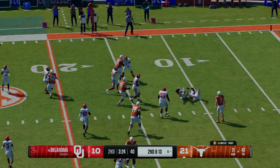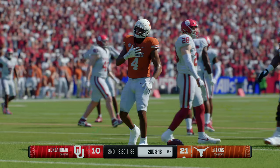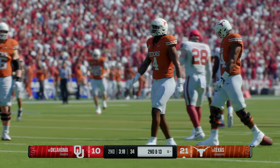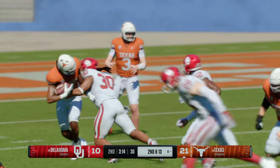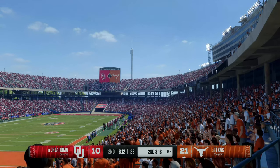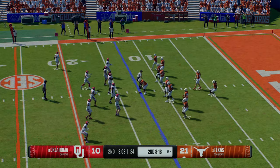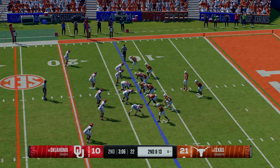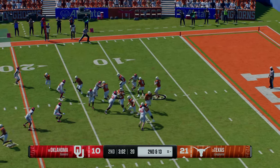Out of the shotgun, he hands it off. Goes backwards, losing 3 yards there. And they don't block the defensive end, who shows some quickness, Kirk, getting around the edge that time. Yeah, this guy's usually getting around the edge to put pressure on the quarterback, but he reminds everybody here that this guy's a complete package. Not only can he pressure the quarterback, but also he is very, very talented and shows you the physicality he has against the run as well.